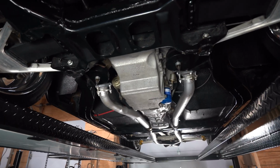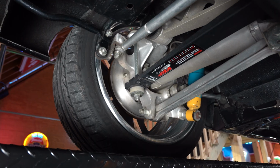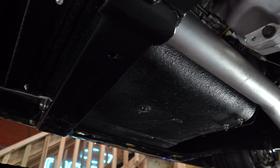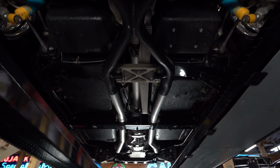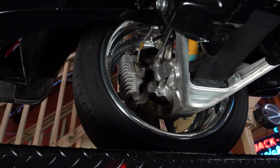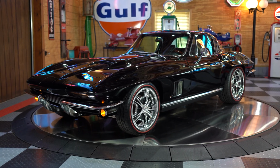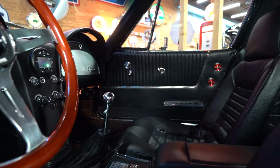And last but not least, the solid and stout underbody has a full Paul Newman chassis, adjustable composite transverse front and rear springs, Bilstein shock absorbers, a 5-link rear with forged aluminum trailing arms, Kinney's custom mandrel bent exhaust system, and full disc brakes on all 4 corners. One Corvette that not only has the show, but the go to go along with those stunning looks.